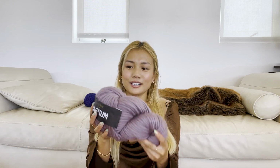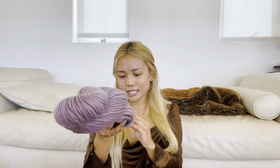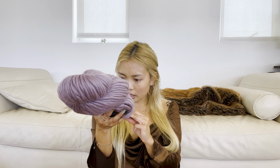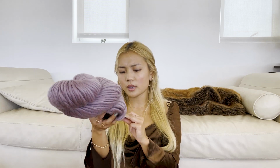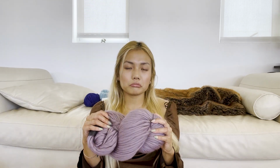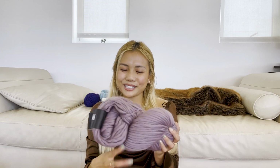I have this Cascade Yarns Magnum and I don't know what any of the yardage is. Oh, just kidding, I found the label. It's 250 grams. Oh, that's a lot. For 112.5 meters. What's up with the half meters? It's for 12 millimeters. Okay, all right. So I can make like a top or a teeny tiny little top for this one.